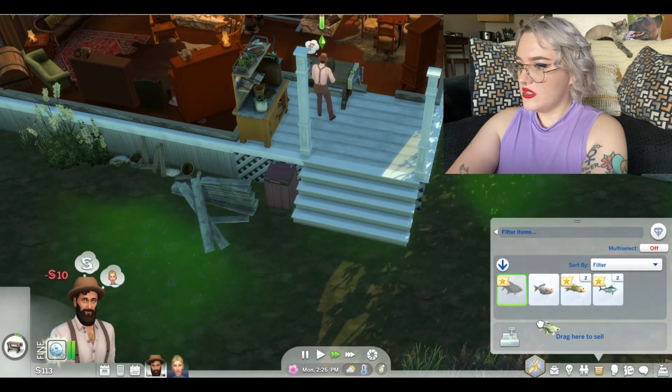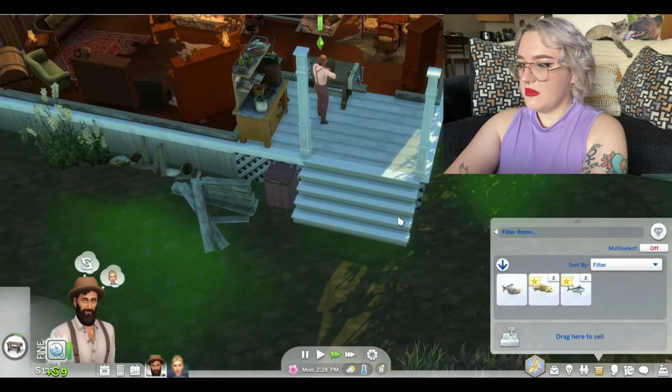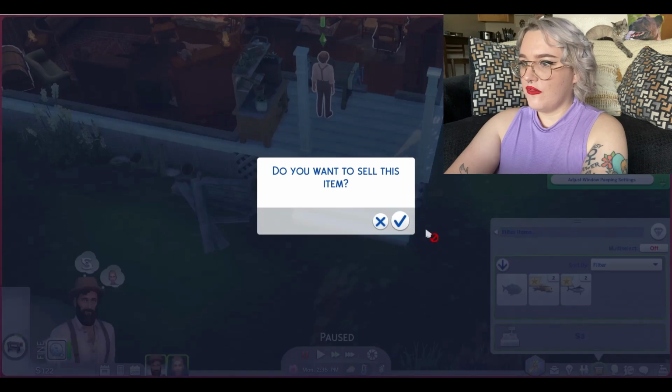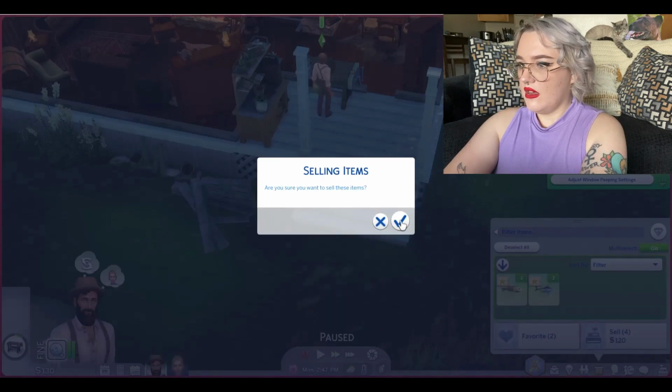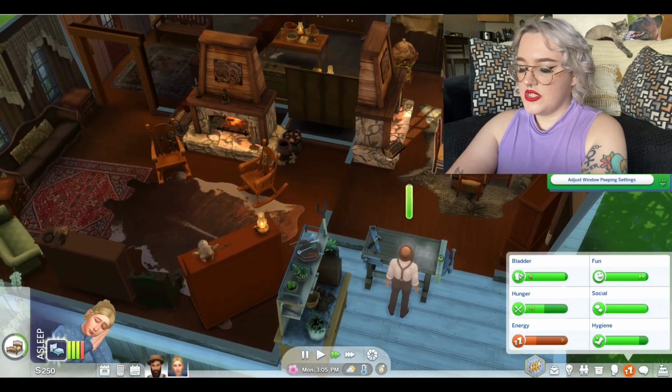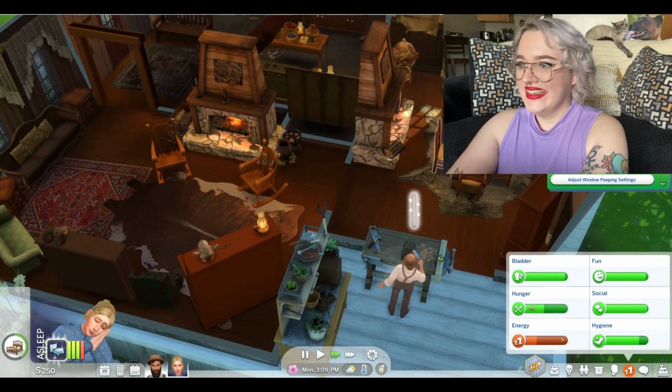Let's just sell some of the fish so we can make some money, because we have a lot in the fridge right now. There we go. Oh, multi-select. I didn't know that was a thing. I feel like she's never gonna not be tired.